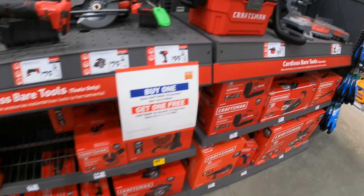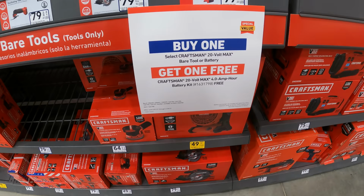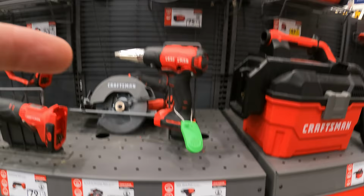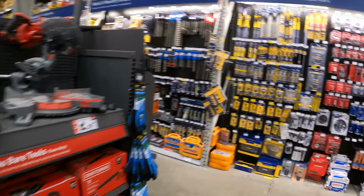It's this selected Craftsman 20 volt max bare tool or battery, get one free 20 volt 4 amp hour battery kit. Huh, didn't seem too bad. Definitely some deals to be had then. I like that heat gun idea though. Not for $100, but to have a battery powered one, I don't have to worry about plugging mine in all the time. Now let's go around the corner and see what we got at Cobalt here.